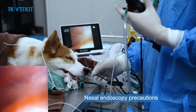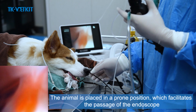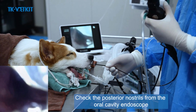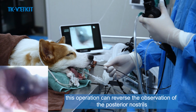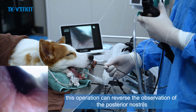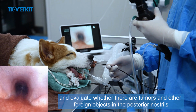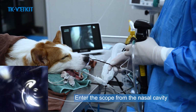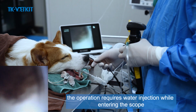Nasal endoscopy precautions. The animal is placed in a prone position, which facilitates the passage of the endoscope. Check the posterior nostrils from the oral cavity with the endoscope. This operation can reverse the observation of the posterior nostrils and evaluate whether there are tumors and other foreign objects in the posterior nostrils. Enter the scope from the nasal cavity. The operation requires water injection while entering the scope.